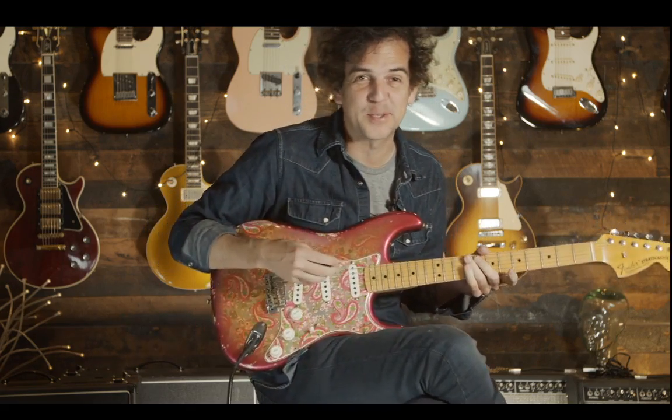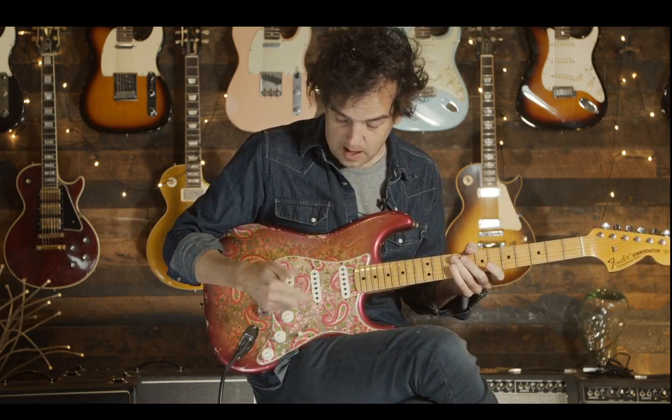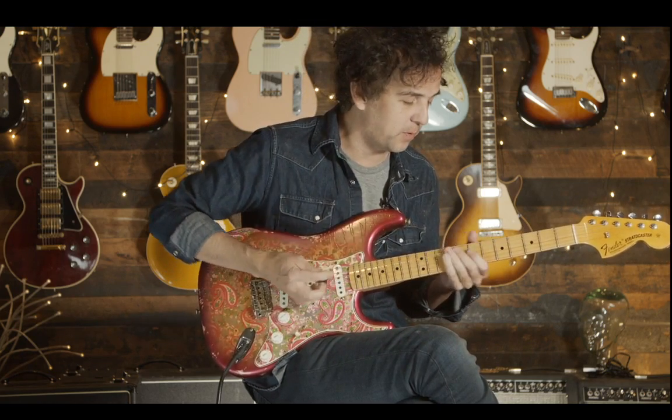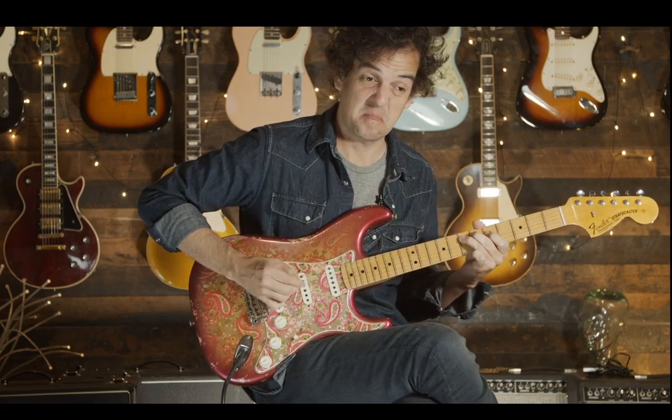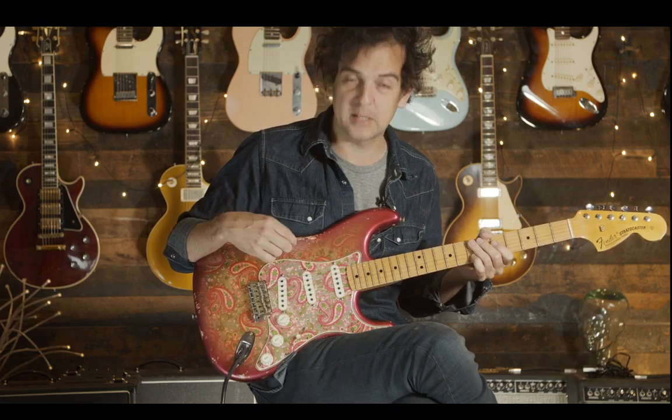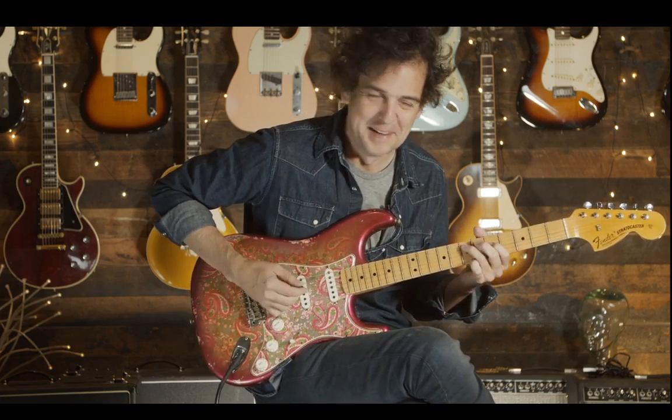Yeah, I'm having fun with this one so far. I'm going to go to the middle pickup. I'm a big fan of the middle pickup. Most people ignore it for some reason. I don't know why. It's just a fun pickup to play. I feel like I'm in Texas with a pink Paisley Stratocaster. I'm probably going to get beat up, but whenever I play the middle pickup.